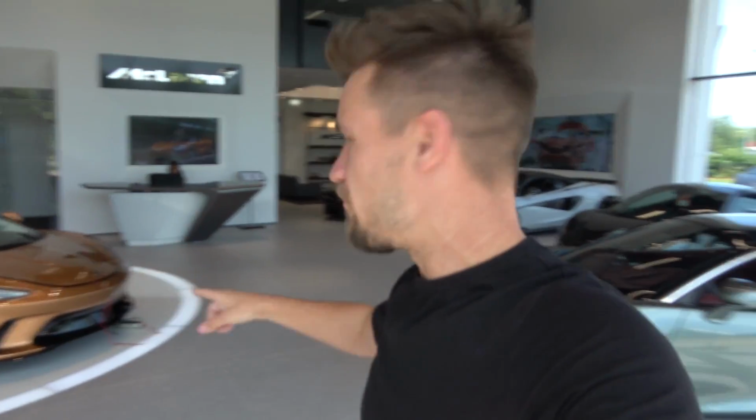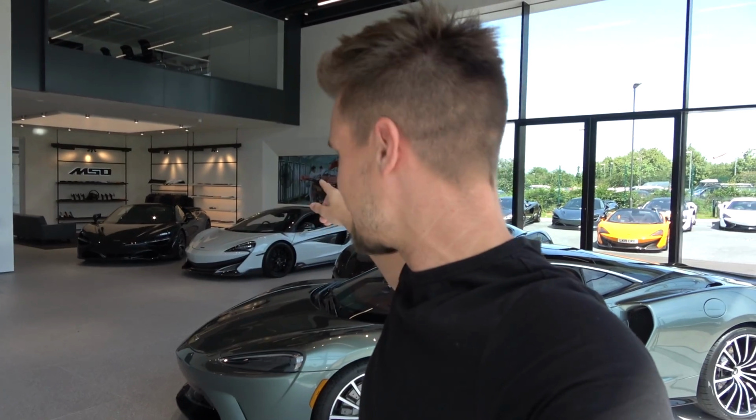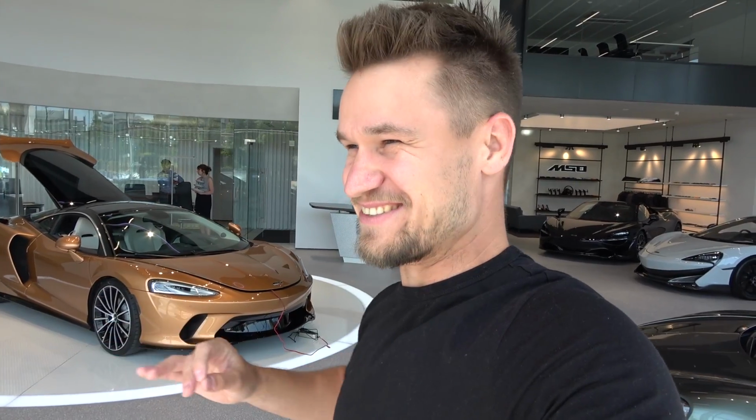So I don't know whether I would go for a white or an off-white like that 600 LT over there. I think that would look really, really smart on that. I love the white seats. The white seats do it for me every single time. So I don't know whether I'd black it out and then have white seats inside like my BMW M3, but definitely, out of all of the McLarens that I've seen and driven, once I drive this car, I know that I'm going to be sold on it.